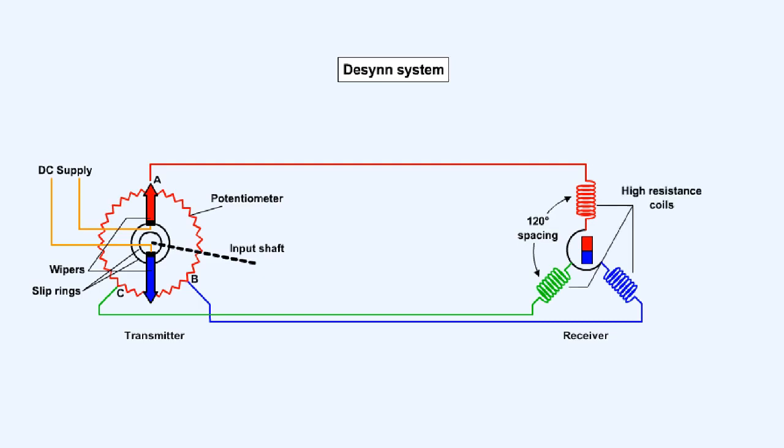The receiver consists of three high-resistance coils, whose axes are spaced 120 degrees apart, with a permanent magnet rotor pivoted at their center, carrying a pointer shaft. The three coils are connected to the tapping points A, B, and C in the transmitter.